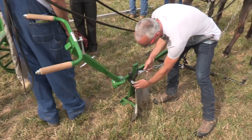How are sales in Europe? How many do you sell in Europe, roughly? Around 100 a year. It's not like in America with the Amish people, where there is a big market, of course. But now it's growing for this kind of equipment, because work with horses in vineyards and on produce is really improving at the moment. So there are more and more sales.